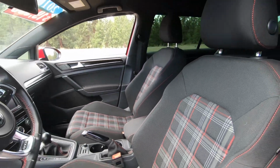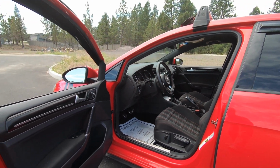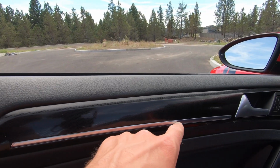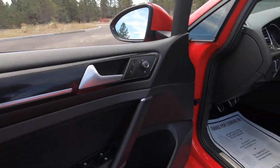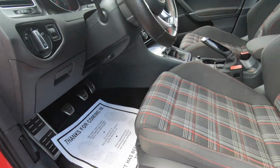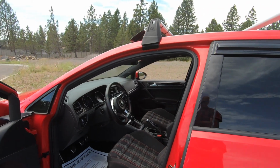Another really cool feature on the GTI is that it's got some accent lighting that gives the vehicle a really cool vibe when it's dark out. On the door panels, this little strip right here is a red LED. Likewise, we've got a red LED along the door sill. Those are on both the driver and passenger side. So it gives the vehicle a really cool ambiance.